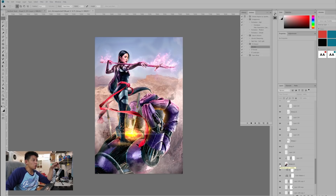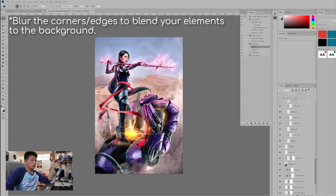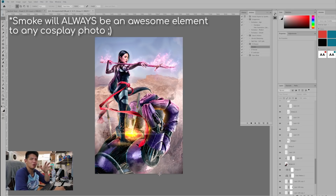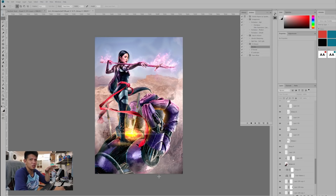One of the techniques we use to blend together CG and a background is to blur, of course, ito sa corners. Sa mga corners na yan, you can see may mga blurring effects na nagaganap sa dulo. And at the same time, we also add smoke to camouflage. It becomes the third overlying effect so that hindi masyado matigas yung edges ng CG when you're blending it. So that's a good tip we could share. Use smoke, because smoke will always be an awesome element to any cosplay shoot. Superheroes need smoke.